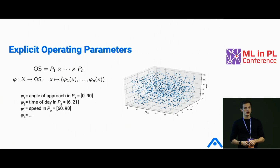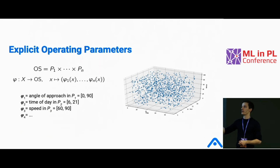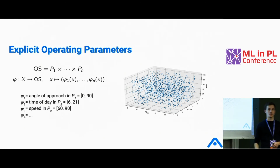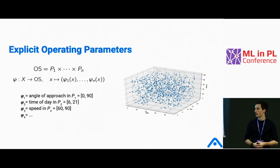So it's always a good idea to reduce complexity when you don't know what to do. And so we perform dimensionality reduction of this original space here, where we introduce what we call explicit operating parameters. So this is still in the context of our landing example. If you're flying towards a runway, there are a couple of defining factors. The angle of approach, so how steep you are approaching towards the airport, the time of the day, which includes all things like sunlight, illumination, and so on. And then the speed, for example. How fast are we approaching that runway?